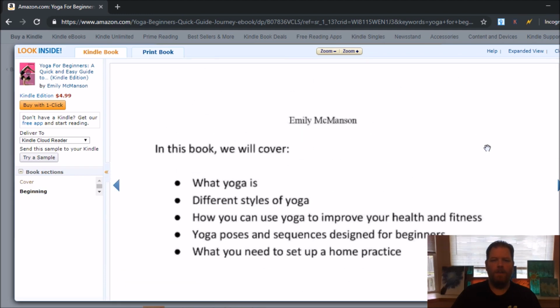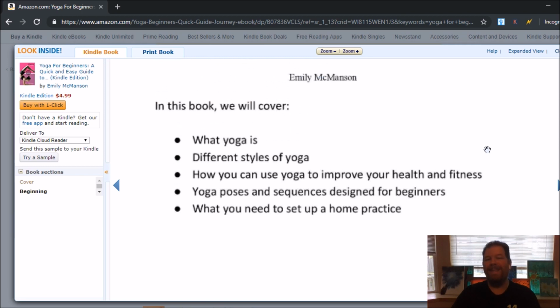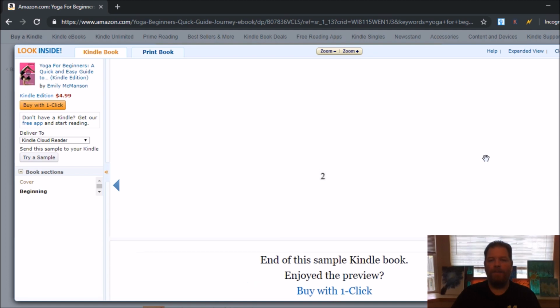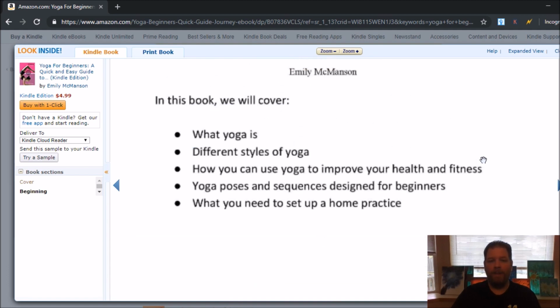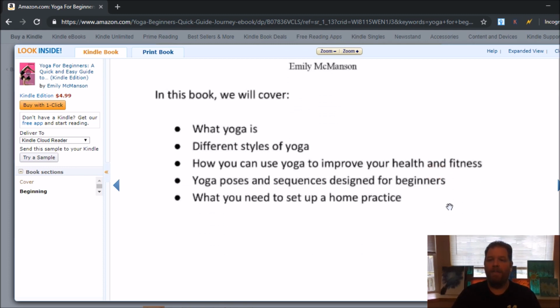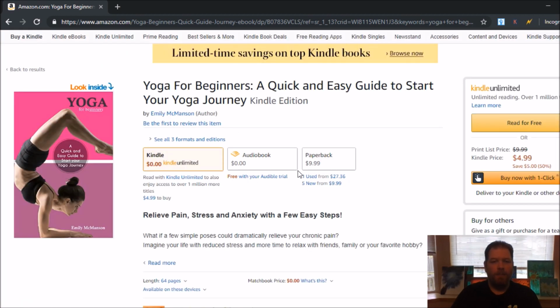All right, let's click on the look inside feature. All right, so it looks like the last part is right here where it tells you what's in the book. It's actually a great place to stop it. I don't know if she watched my video and actually requested to only have this much show, or if it's just a coincidence. But either way, great place to stop. Okay, so close this. Let's look at the prices.